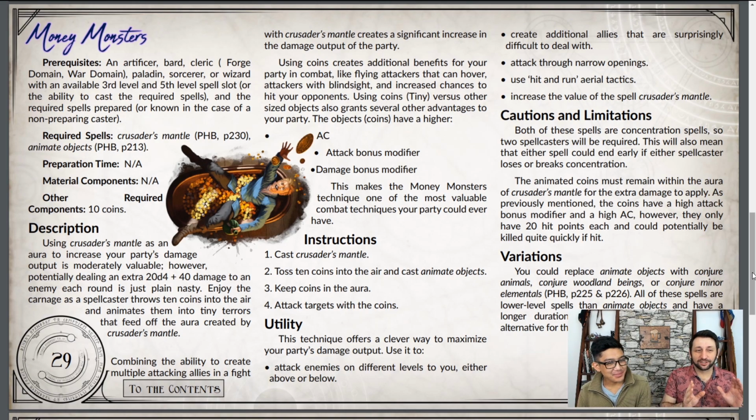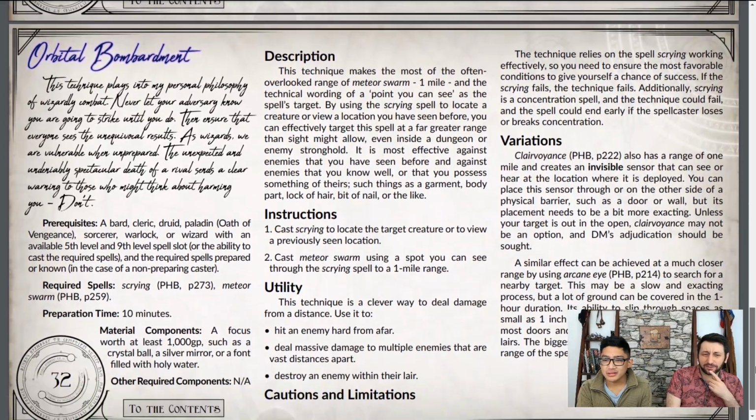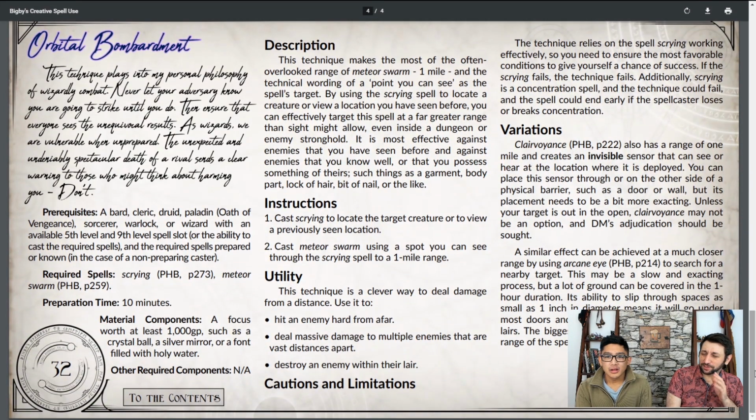All right, so we're going to look at one more out of here. Yeah. But remember, there's over 70 in this thing, right? So there's tons of stuff. This next one, I thought, maybe this works, maybe it doesn't. But I looked it up. It works. Yeah, and there's a beauty in simplicity. And this next one is called Orbital Bombardment, and it literally only requires Scrying and Meteor Swarm, and that's the whole thing. Pretty simple with that too.